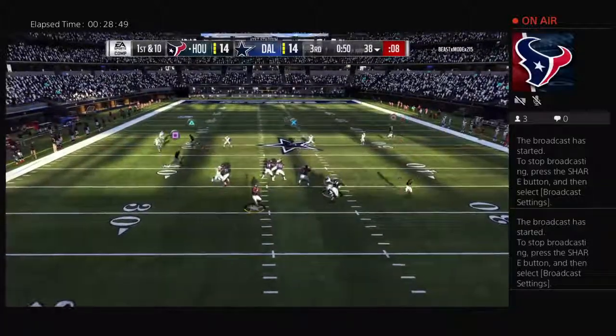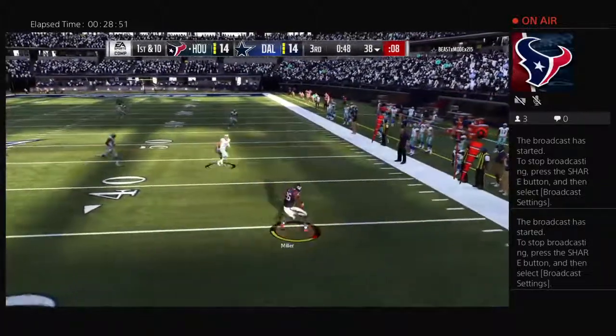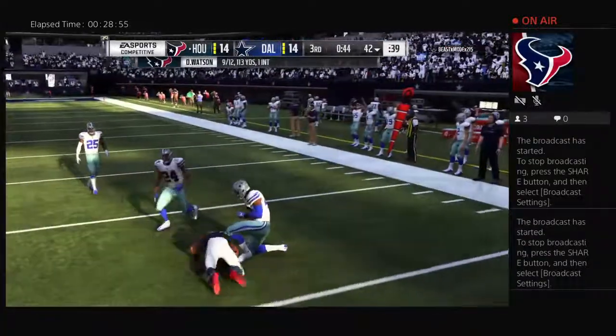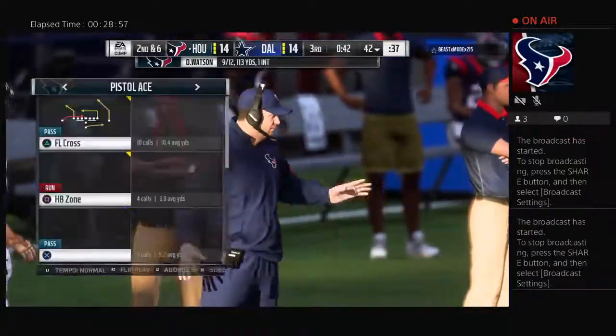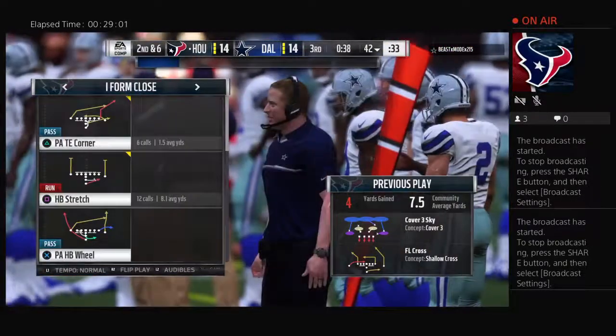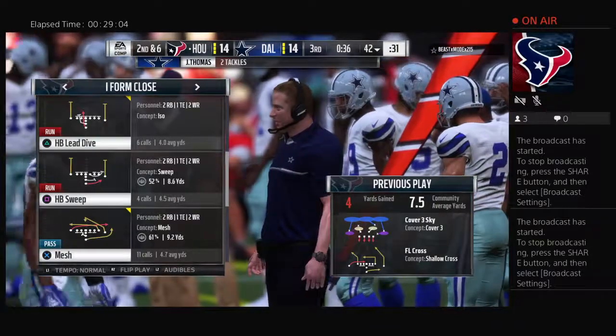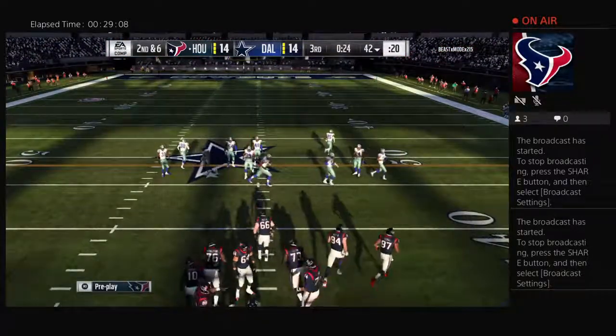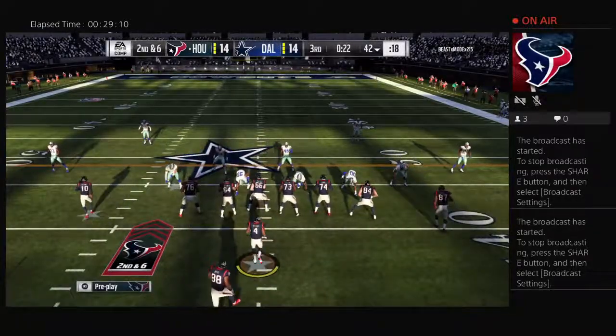On first down, Watson. Underneath for Miller. Solid move, but he's corralled just beyond the 40. 4 yards on the pickup, and it'll make it second down. Four yards on that last completion, so that sets up 2nd and 6.